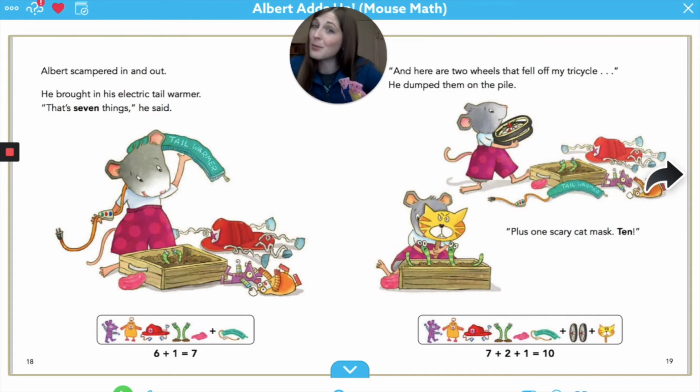Awesome job. 6 plus 1 is 7. And here are 2 wheels that fell off my tricycle. He dumped them on the pile. Plus 1 scary cat mask. 10. Now, how did he get 10? Look at the bottom. He had his rat, his mole, his secret sucker, his 2 worms, his gum, his tail warmer. That was 7. Then he added 2 wheels, so 7, 8, 9. And then he added the mask. He counted on 1 more after 9 is 10.